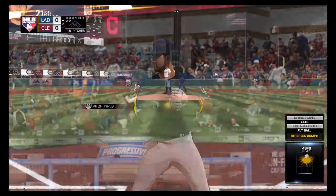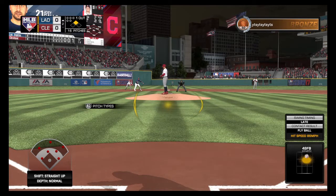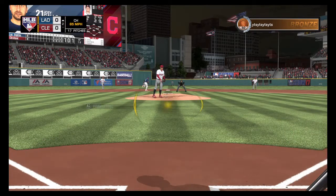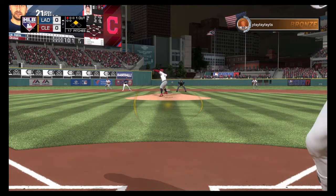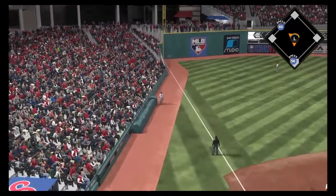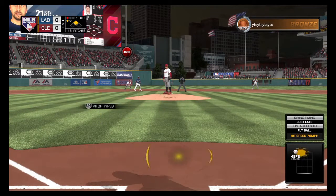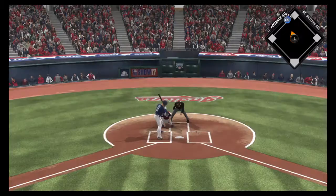The designated hitter, Joey Gallo. Here's the first pitch to him. Joey Gallo stands in as he looks at ball 1 here. For Gonzalez, that's now 7 doubles for him on the season. That one's going to find the seats. Strike 1. Oh, he's looking pretty good right now. Look, that was a nice swing following the changeup. He just couldn't put it in play.